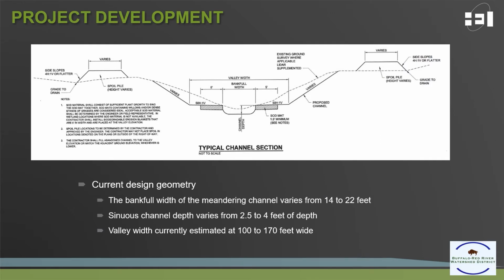And so as I mentioned, that low flow meandering channel is in the bottom, and the bank full width as shown for this project varies anywhere from 14 to 22 feet depending on where you are within the system, and will have a depth of anywhere from 2.5 to 4 feet deep. And so this low flow meandering channel is designed with the intention of handling approximately a 1.5 year flood event. And then the valley footprint, which was shown by the blue lines in the previous slide, is estimated to be anywhere between 100 and 170 feet wide for this project.